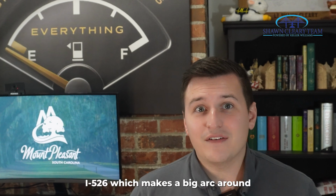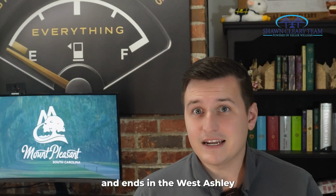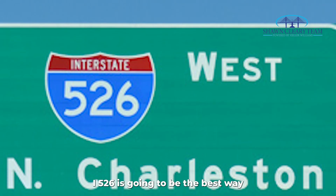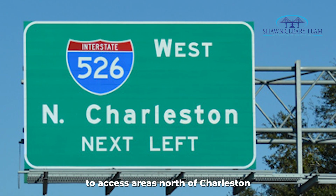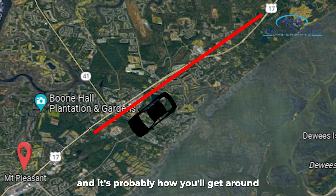It's a great workout. I-526, which makes a big arc around Charleston, actually begins in Mount Pleasant and it ends in West Ashley. I-526 is going to be the best way to access areas north of Charleston. Highway 17 runs the length of Mount Pleasant, and it's probably how you'll get around most of town.